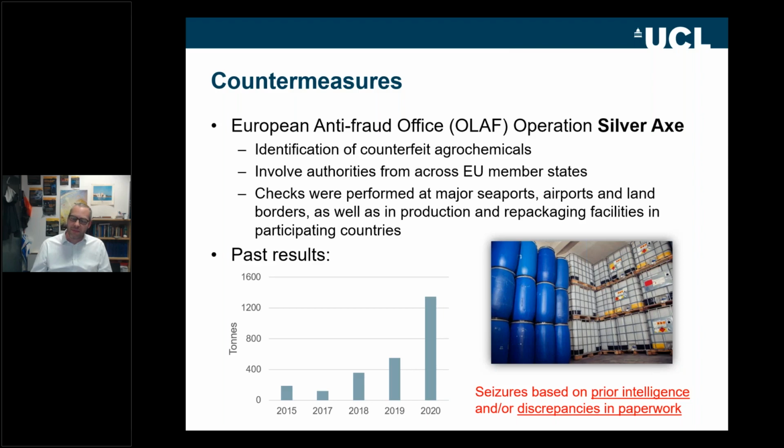So what I don't want you to think is that no one's doing anything about this. The European Anti-Fraud Office runs an annual operation which they call Silver Acts, and the purpose of that is to identify and seize counterfeit or substandard agrochemicals. It's across Europe and it involves many EU member states. It involves performing checks at the point of entry, so seaports and land borders, for example, as well as inspecting and checking products at packaging, production and repackaging facilities.